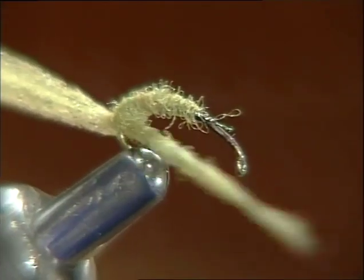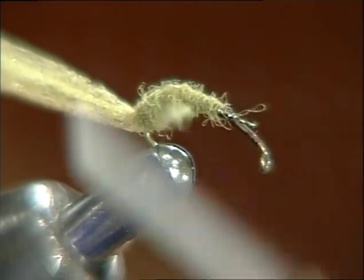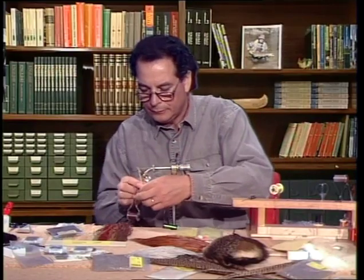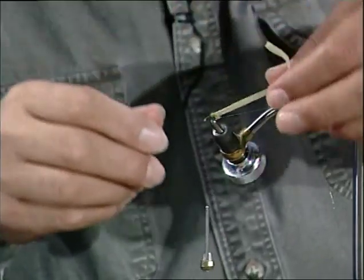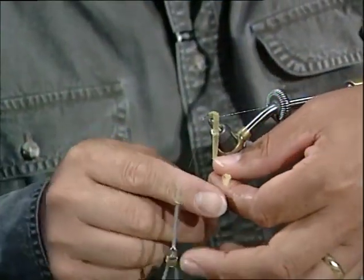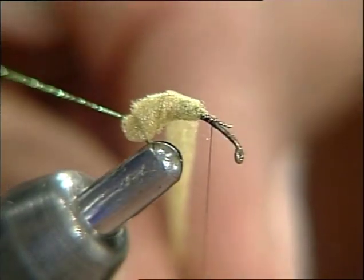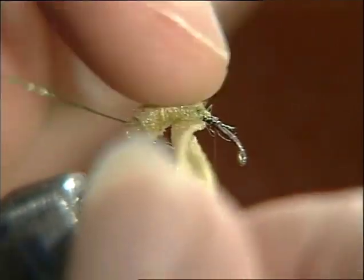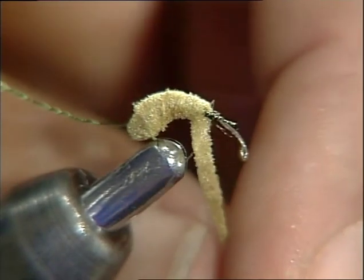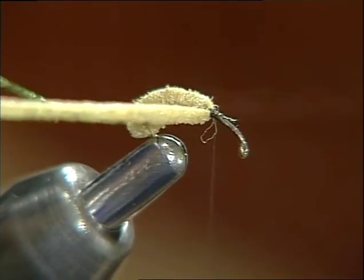Go all the way to the bend of the hook, tie several times, and that's just about right. Now, we bring the foam forward, which is going to give you a very smooth body, just like so. Not too tight, not too tight at all, just like that. We'll trim this.